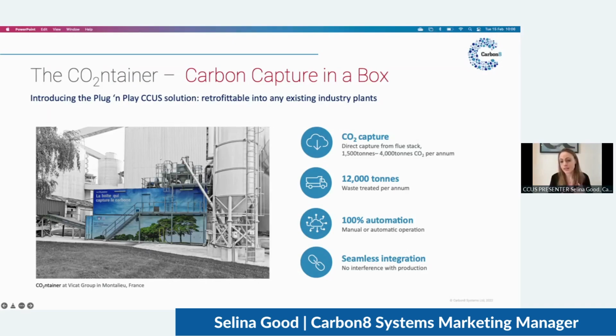And this image particularly was actually taken by our first commercial client, the VCAC Group. It's a cement plant in Montpellier in France. And as we can see here, there's the direct capture of CO2 from the flue stack on the top right-hand side of the container, and also the input of residues from a silo. And at the very left-hand side, we see a conveyor belt, and that's where the aggregate is actually already transported out of the system, and in this case, directly onto a truck.